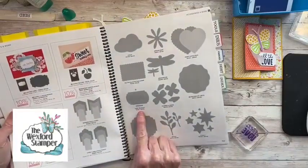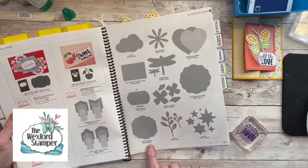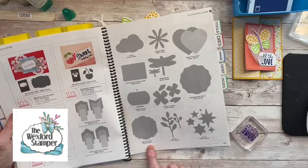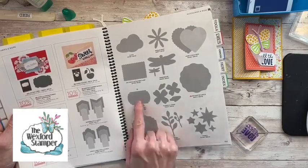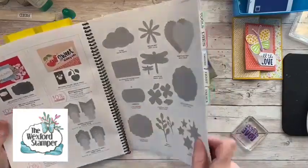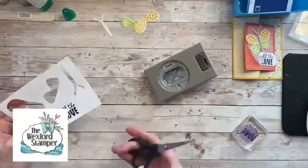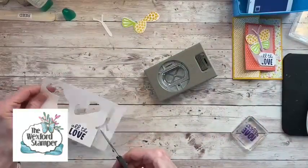Label Me Fancy. This is on page 153. The Label Me Fancy and the Label Me Lovely were in a suite a couple of catalogs ago, and these two are still in. So the Label Me Fancy is the one we're using this evening. Okay, I'm going to go ahead and just cut a little bit of this off here.